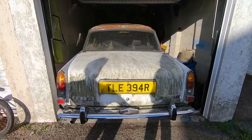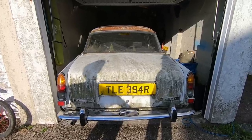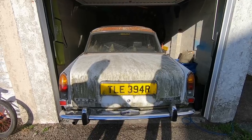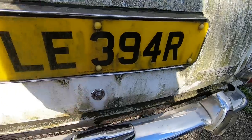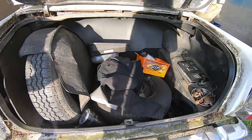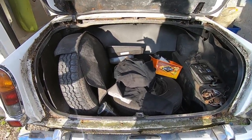The 2.2 TC is one of the rarest models. They don't seem to survive very well at all. I'm surprised a car this late has survived at all, really, because towards the end when they were making these cars, they didn't really care. So it's surprising this has survived. No boot handle on this one, which is kind of weird because some of them have them, some of them don't. This had MOT, when was it, John?